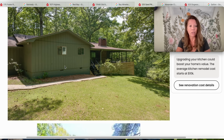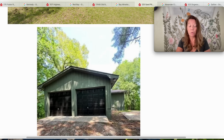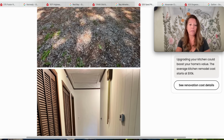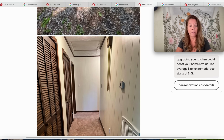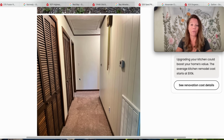T1-11 on the siding. It's a green color. Looks like the roof's in good shape. Do get a two-car attached garage, trimmed in black. Okay, let's get down to the nitty-gritty. So this one here has paneling, has louver doors in the hallway. Those are your closets, apparently. We do have the exhaust, which is really nice in some of these southern houses.